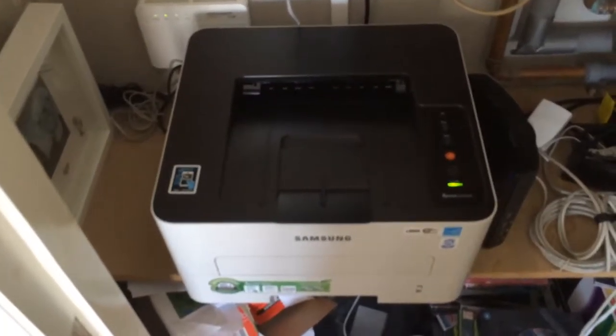And because it's toner, it's not like ink. It doesn't dry up, so it can last for years and years. Theoretically, you know. Unless it explodes, of course. But, you know, is that likely going to happen? Probably not. Methinks it's ready.